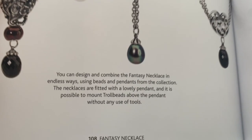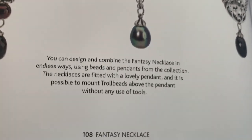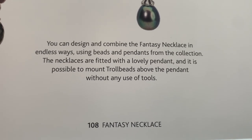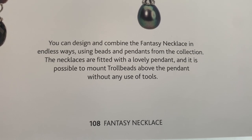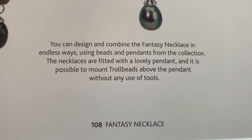And look at this. These are the fantasy necklaces. Oh my gosh, I love all of them. So it says, you can design and combine the fantasy necklace in endless ways using beads and pendants from the collection. The necklaces are fitted with a lovely pendant and it is possible to mount Trollbeads above the pendant without any use of tools.